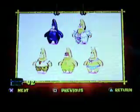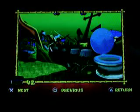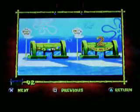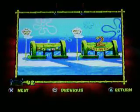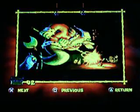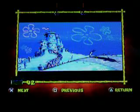Alright, now art packs for Patrick. The toilet! You're in the bathroom. Alright, now movie concept art pack. I like how that's just a nightcap. I just noticed that Plankton's right there. Wow, that's so cool. And SpongeBob is washing his ears in the bathtub. He's like, oh my god!